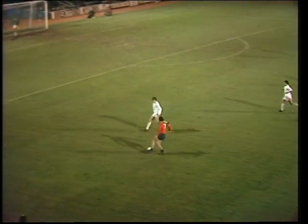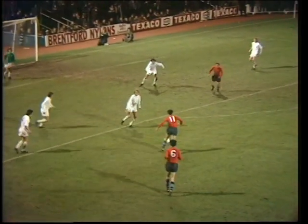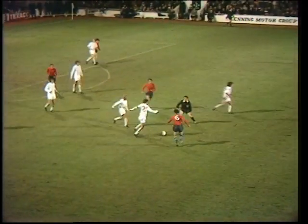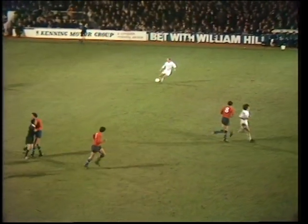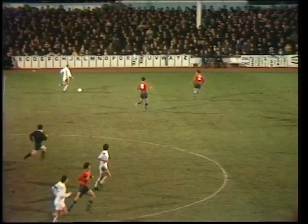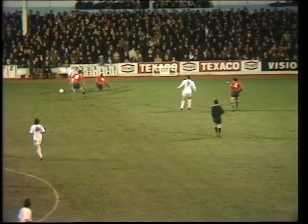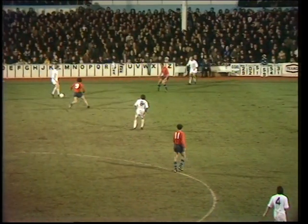Four men up now in their attack, eagerly seeking this second goal that could well put them into the next round. Here's Kipiani, but it's got away by Perryman to Peters. And now played for Coates. Naylor.